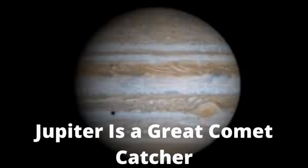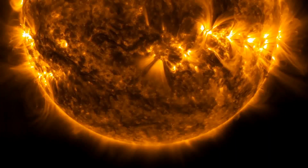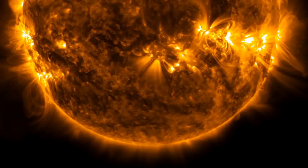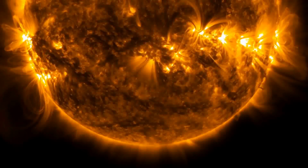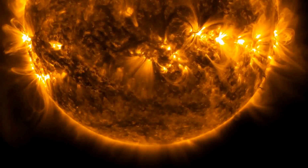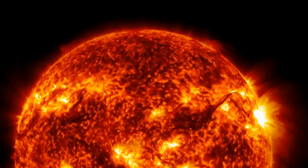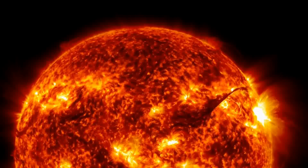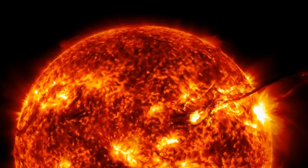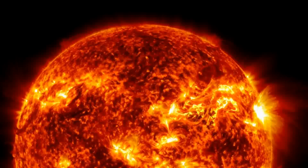Number 5, Jupiter is a great comet catcher. The most massive planet in the solar system most likely had a significant impact on its history. With 318 times the mass of Earth, any asteroid or comet passing close to Jupiter has a good chance of being captured or diverted.